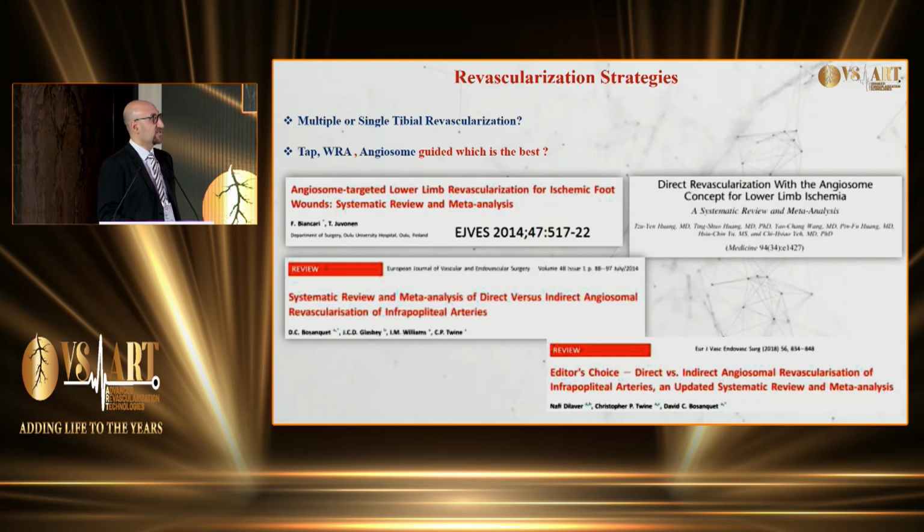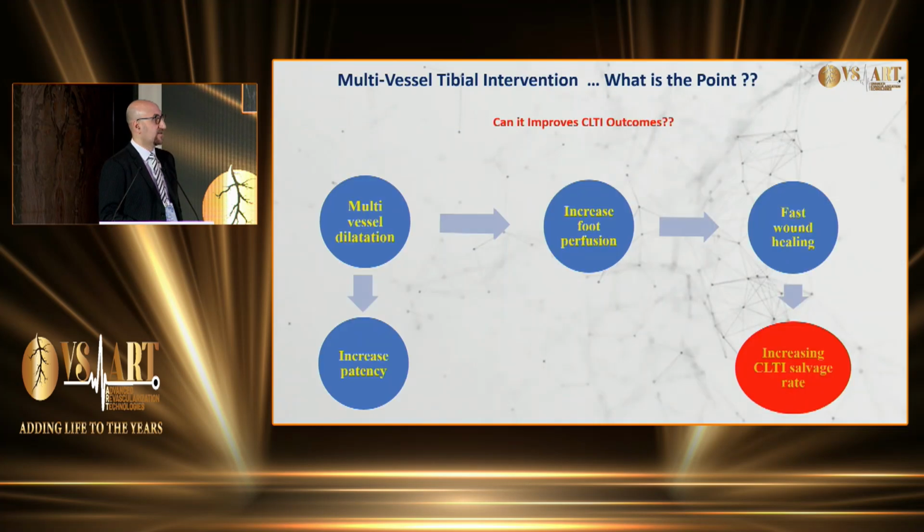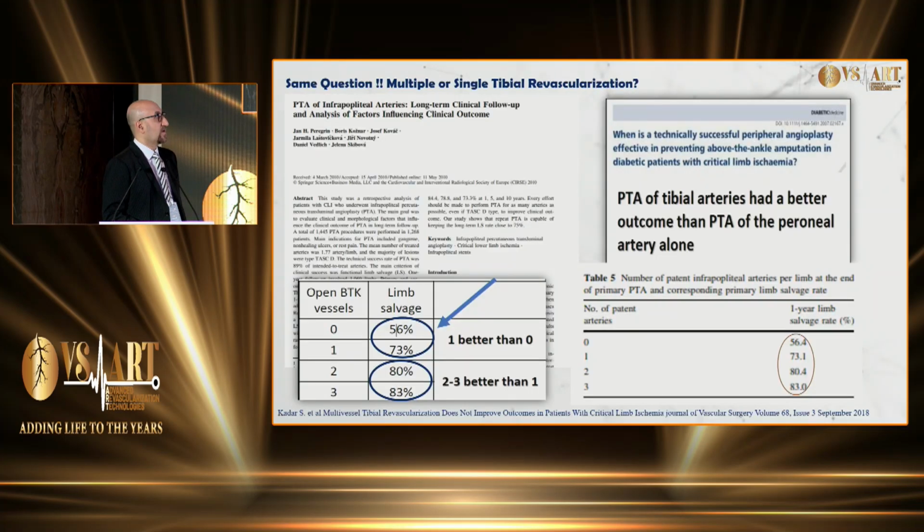The revascularization, single or multiple: we have multiple data about single and multiple revascularization theories, all related to the outcome. The multi-vessel dilatation will increase the flow perfusion, increase the speed of wound healing, and increase CLTI salvage. So the same question is multiple or single revascularization.